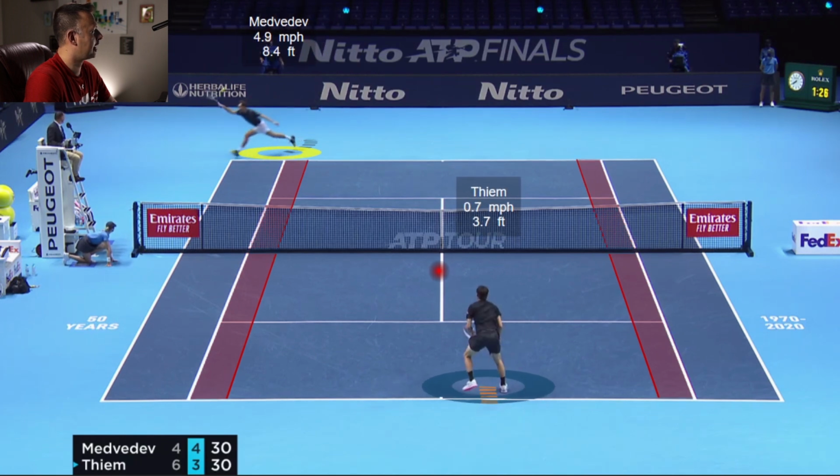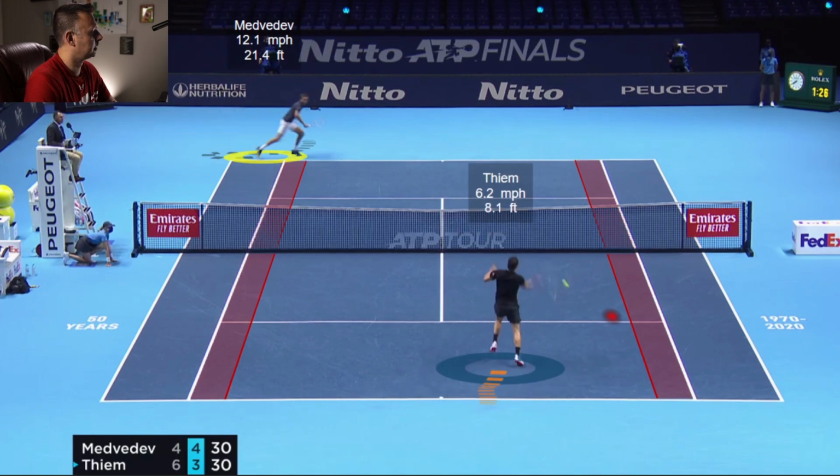He's got Medvedev stretched. He knows a weak ball's coming based on Medvedev's body position and having to reach like this. So Thiem is already moving forward and recognizing that. Excellent anticipation. Comes in, takes a swinging volley right here.